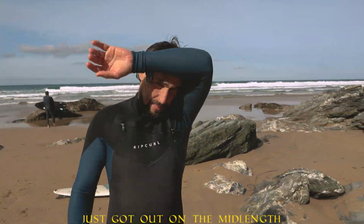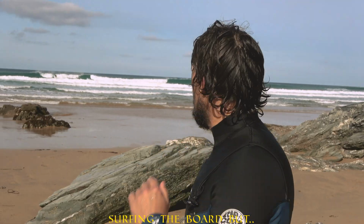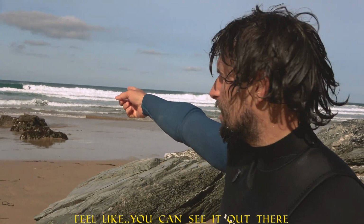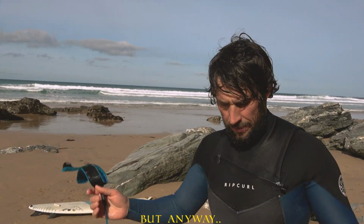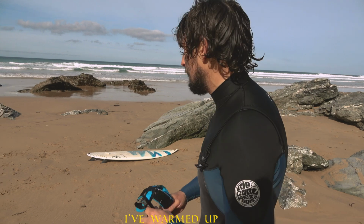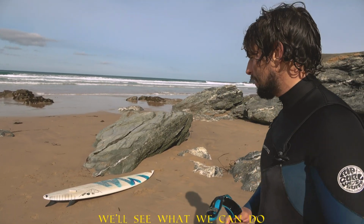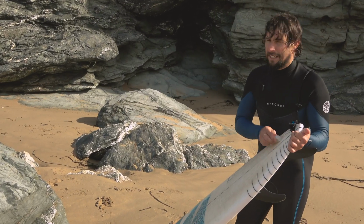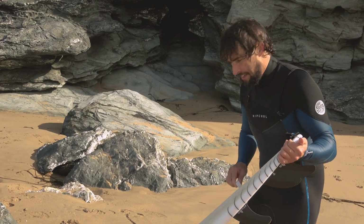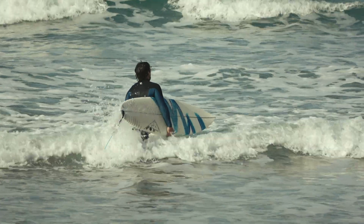Right, just got out on the mid-length, didn't really get any good waves, had fun surfing the board, but you can see it out there, there's definitely some good waves, I couldn't seem to get on the end of one. But anyway, it's now the Doofer's turn. I've warmed up, get the classic out there, get the Old Faithful out there and see what we can do. It's so hard to test boards, because if you don't get good waves, you don't know whether to blame the board or yourself, the ocean.